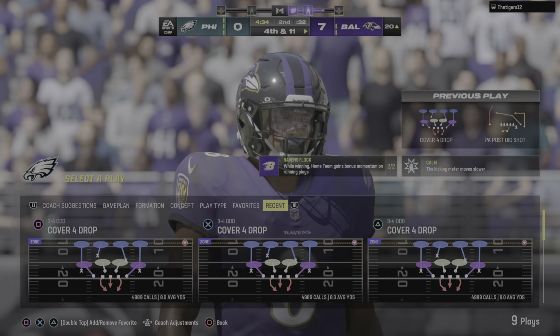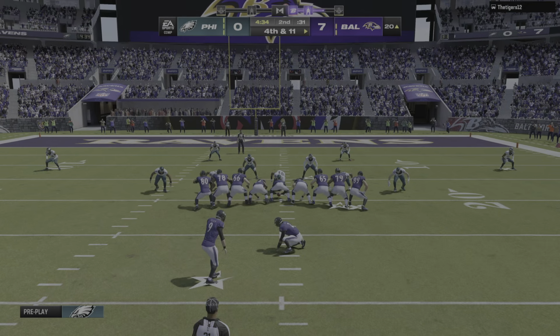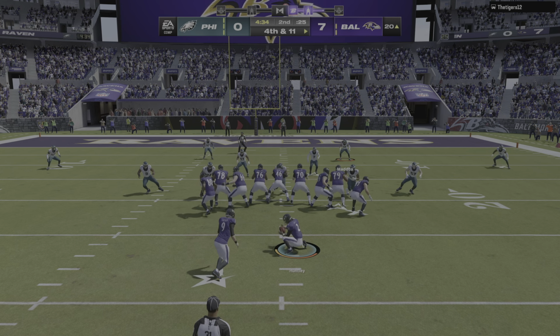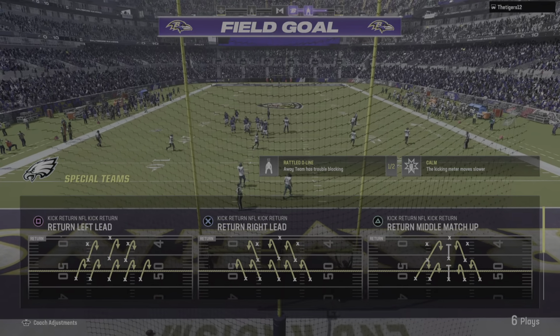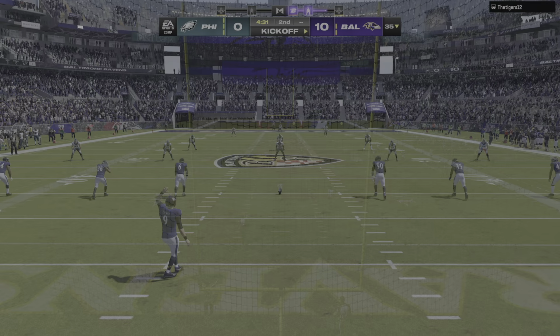Now a drive that started with great field position is facing fourth down. So Jackson will head to the Ravens sideline, and on comes Justin Tucker for the field goal try. Right hash, 37-yard attempt. Tucker's kick is good, and that will extend their lead even further. So that one on target, and it adds to this first half lead.